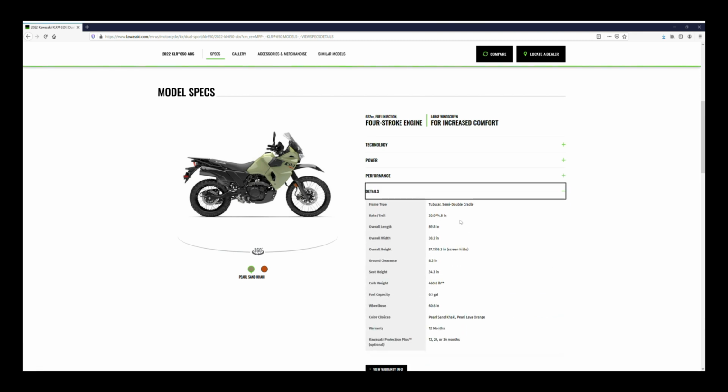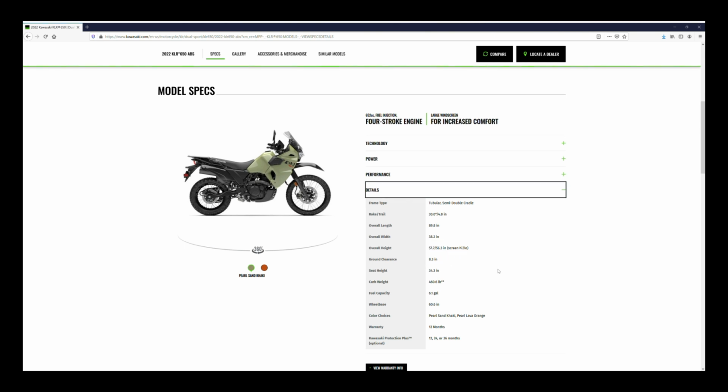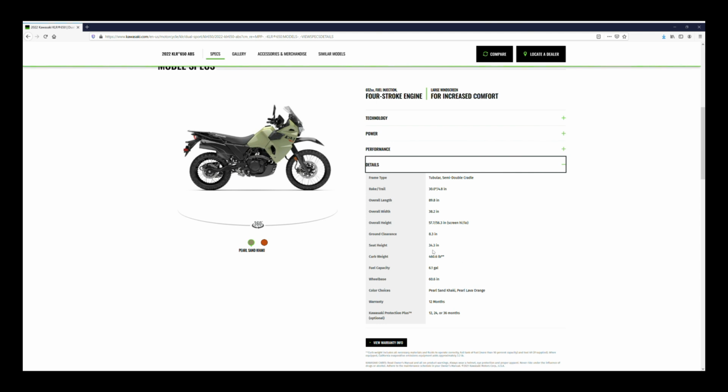Let's see what it says under details here. Overall length, width, height. Ground clearance, 8.3 inches. That's about what it was before, as I recall. Seat height, 34.3 inches. I think that's about what it was. As I recall, mine was like 35 or something. Mine was a 2003, and then I think they revamped the bike a little bit in 2007. I think it was a little bit different again, or 2004. I can't remember now.